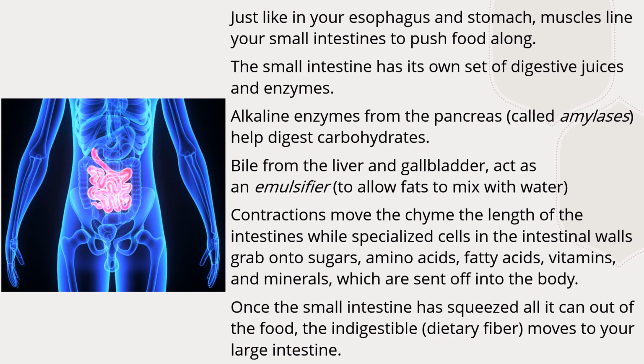Just like your esophagus and stomach, muscles line your small intestines to push food along. The small intestine has its own set of digestive juices and enzymes. Alkaline enzymes from the pancreas, called amylases, just like they were in your mouth, help digest carbohydrates. Bile from the liver and gallbladder act as an emulsifier to allow fats to mix with water. Contractions move the chyme the length of the intestines while specialized cells in the intestinal walls grab onto sugars, amino acids, fatty acids, vitamins, and minerals, which are sent off into the body. Once the small intestine has squeezed all it can out of the food, the indigestible dietary fiber moves to your large intestine.